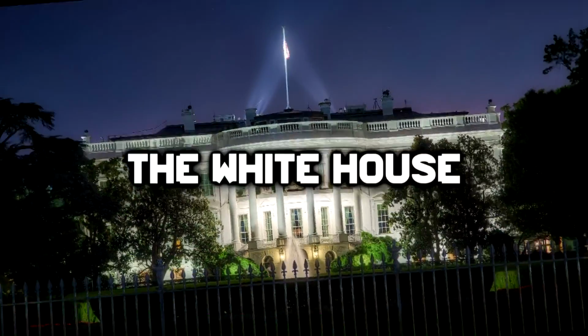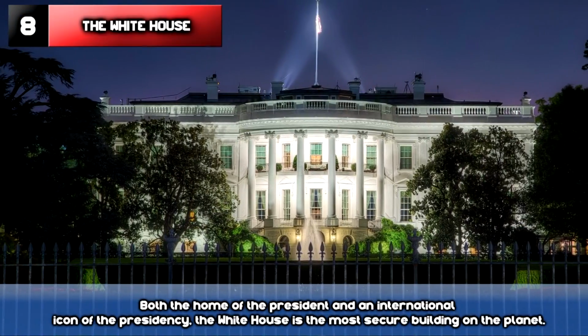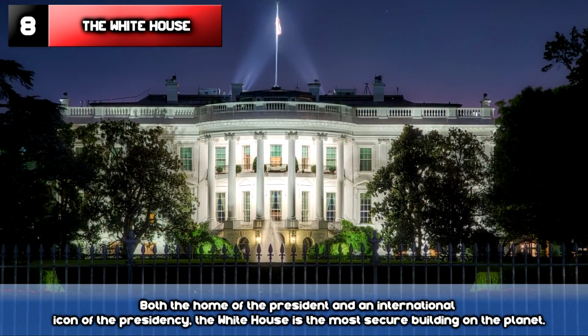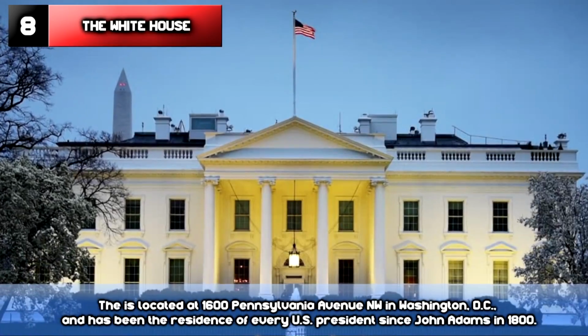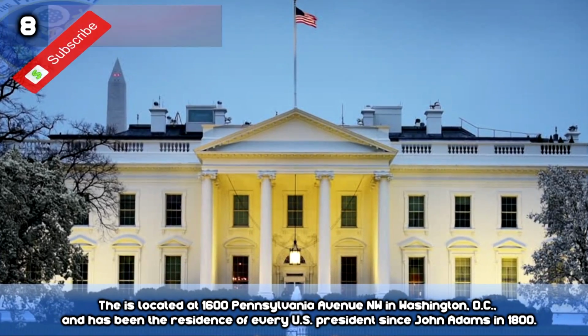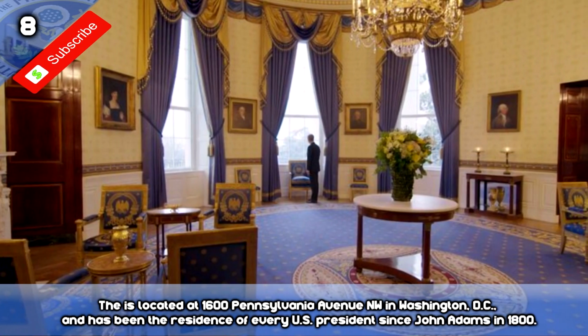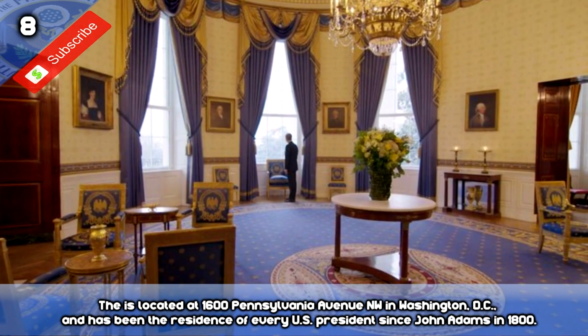Number 8. The White House. Both the home of the President and an international icon of the presidency, the White House is the most secure building on the planet. It is located at 1600 Pennsylvania Avenue, Northwest in Washington, D.C., and has been the residence of every US president since John Adams in 1800.